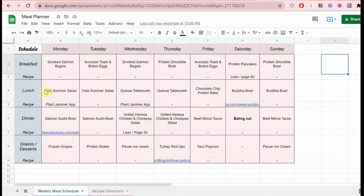Next, for example, lunch, we have a feta summer salad, and I made this using the Plant Jammer app. So I previously mentioned supercook.com, the website where you can put in ingredients that you have and it'll show you recipes.